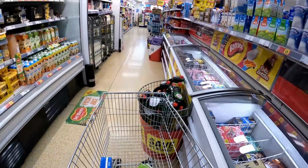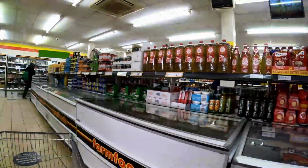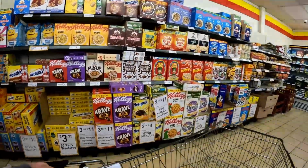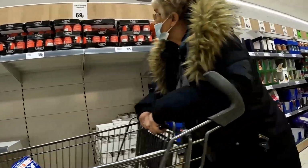And then the freezer stores, Iceland and Farm Foods, almost identical in their very cramped layout, where there's almost a one-way system that compels you to make a full circuit of every aisle before you get to the checkout. Rows of chest freezers with shelves above them carrying products that don't require freezing or chilling. So that's what the stores look like, and let's have a look at the total prices now.